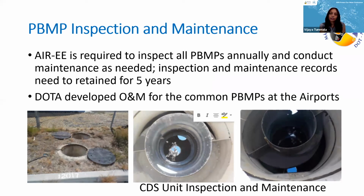And so since DOH ensures that the DOT is following through this requirement of PBMP inspection and maintenance, it would be very helpful for AirEE to know and understand the exact maintenance that's required for PBMPs. And that's why providing an O&M plan to AirEE during the installation or prior to installation is extremely important and is something that we really encourage contractors to keep doing.